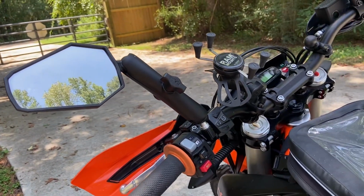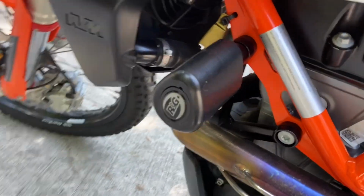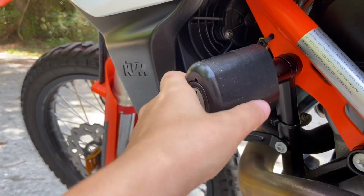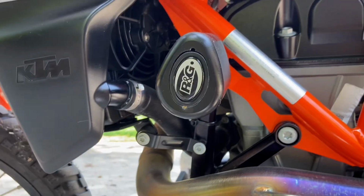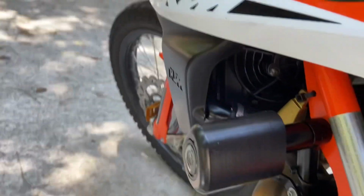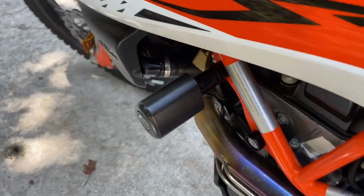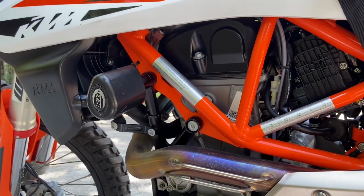So we also have the R&G frame sliders. So frame sliders, if you're going to drop your bike, it helps protect the important pieces. So these are really great frame sliders. They look really good, really clean on the bike. They stick out a good bit. So again, if you're looking at the R&G frame sliders for this bike, highly recommend these.